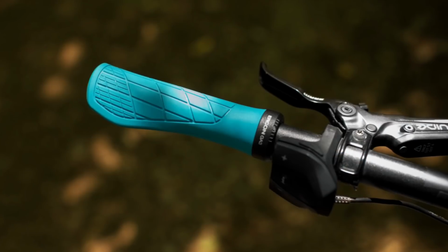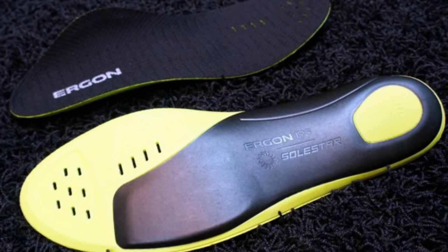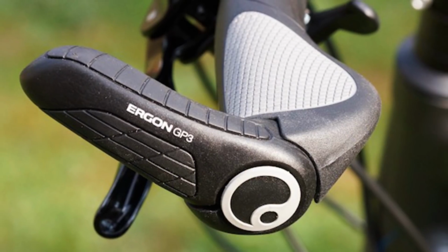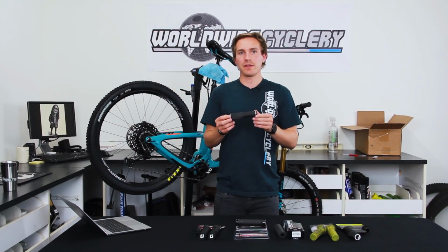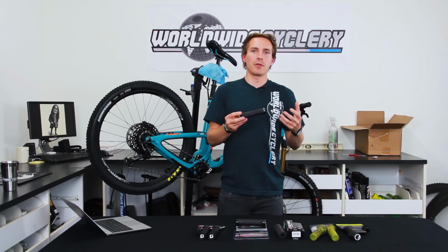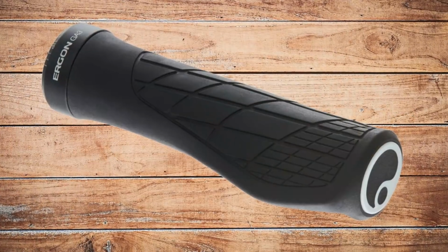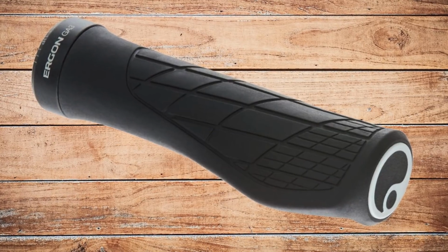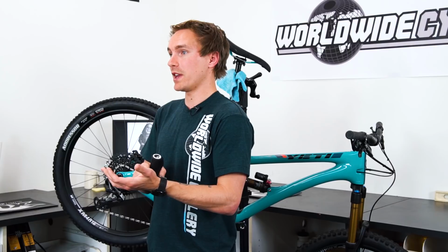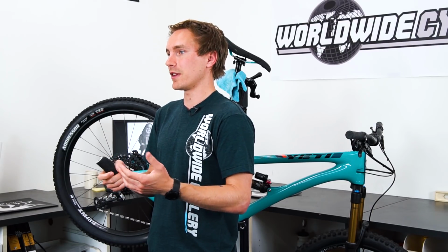So Ergon is famous for making ergonomic bike stuff, everything from shoe insoles to saddles and really fancy grips and bar ends. And this is seemingly their most popular grip they've ever come out with that more fits that sort of mass market mountain bike consumer. And it just has a small wing. So you can hit Ergon's site and read all about the benefits for better distribution of the weight in your palm, better stabilization of your wrist joint, a number of those things right there.